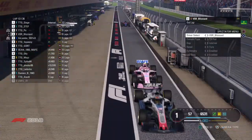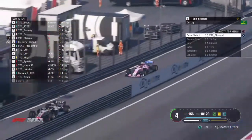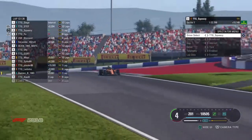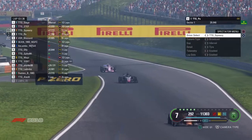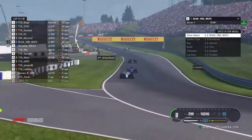Because there's Poe and there's Blizzard. Poe has jumped Blizzard in the pits. So that was a fantastic strategic call, but I think Squeezy's going to jump the both of them, and he is! Squeezy then jumps the both of them. The undercut has worked. A treat for Squeezy as he rejoins ahead of Poe and Blizzard. And Poe then rejoining ahead of Blizzard, so that's great for him.